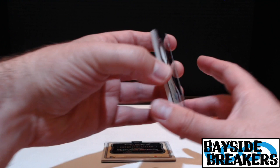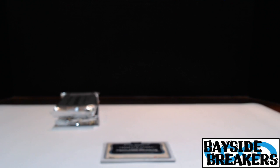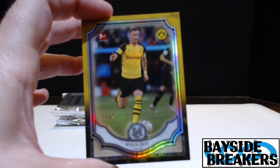For Stuttgart, patch auto, Timo Baumgartl. Baumgartl with the ruby patch auto, numbered to 25 on the Baumgartl. Augsburg, Michael Gregoritsch, numbered to 50 on the gold parallel patch card for Augsburg. And our base parallel here is a gold one for Dortmund, it's Marco Reus, numbered 250. Here's box number 11.